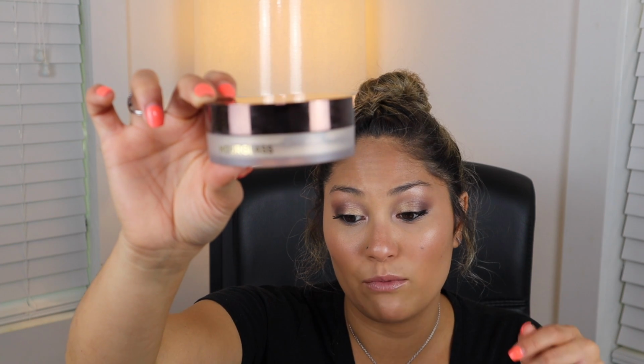And then moving right along to powder, the one that I have been using the most is the Hourglass Veil Translucent Setting Powder. I love this stuff, and I've had this tub almost since it came out, and I still have so much product left. I don't go very heavy-handed with powder just because I do have dry skin, and I don't like that cakey look, and I definitely don't bake. Baking is just not my thing, but I will use this to set and to buff after I'm done with all of my powder products to smooth everything out, and I love this.